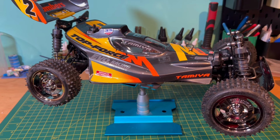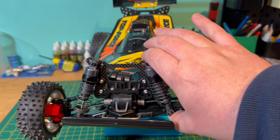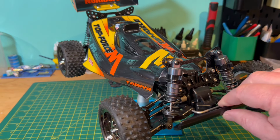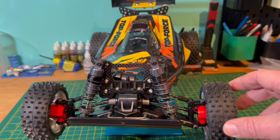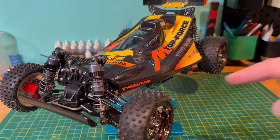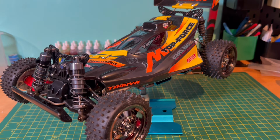It had aluminium high-capacity dampers, which are absolutely blooming fantastic. I love those. They were such an enjoyable build. I enjoyed those so much that I went out and bought some more. We had a one-way bearing, which mine is equipped with. Sorry, I smashed the camera there. Apologies for that. Mine's equipped with that one-way bearing, so the wheels just spin free at the front. Not sure how I feel about that, but we'll come on to that later.